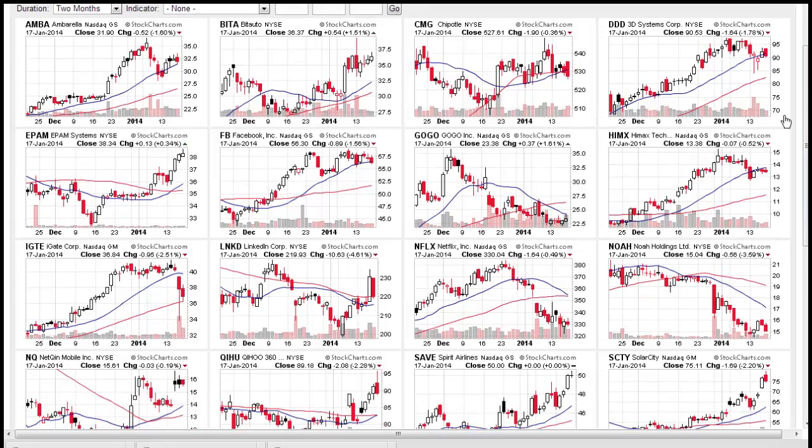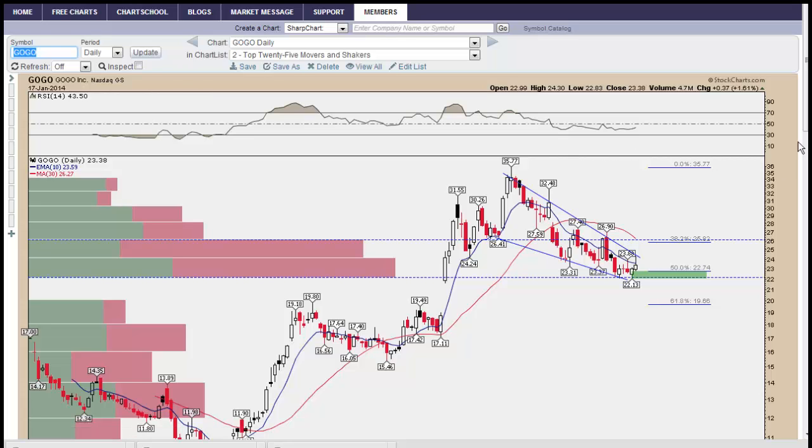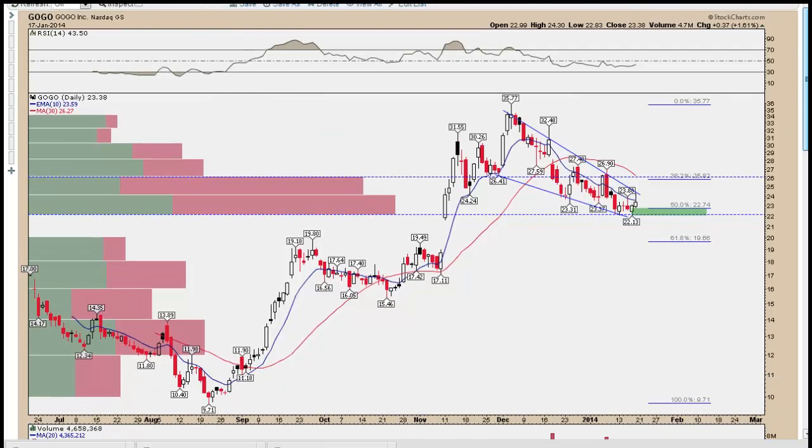Note AMBA looks a little tired here, a lower high, but it is holding the 20 period moving average. Things I'm looking at going into the week are GOGO, which you can see here had a nice move higher, had this breakout of this descending channel pattern, ran up again. Now we have a descending wedge.